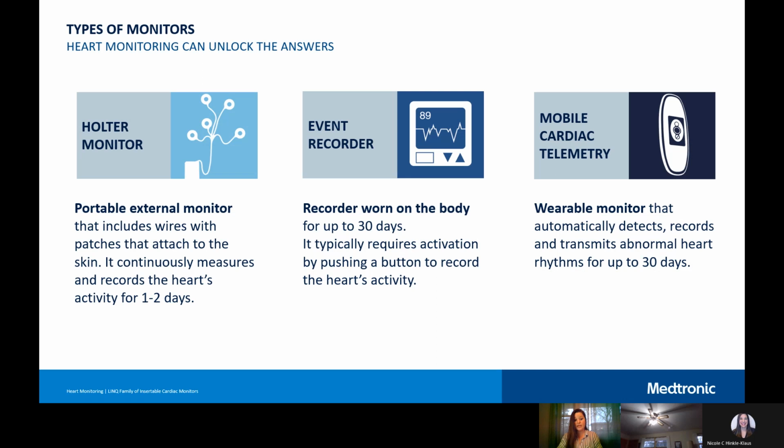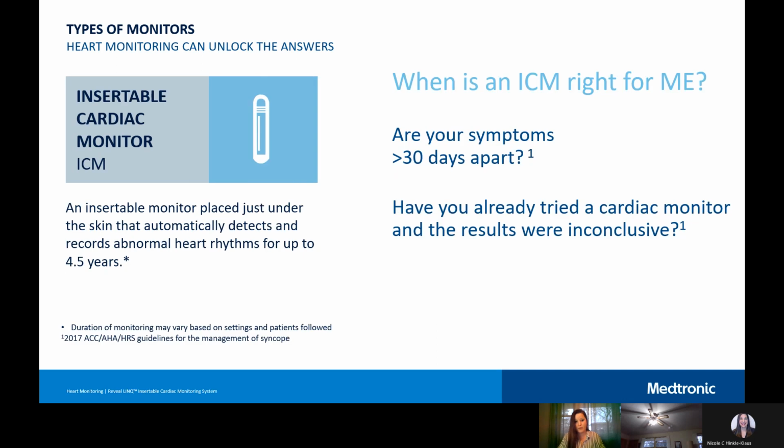Those are also 30 days. However, those will auto detect arrhythmias and transmit that data on the spot in real time for you. And then lastly, we have an insertable cardiac monitor. So specifically in this case, we're talking about Link. Link is a device that is inserted in the tissue right underneath your skin, right in your chest. And it has a battery life of 4.5 years. So we just went from 30 to 4.5 years.